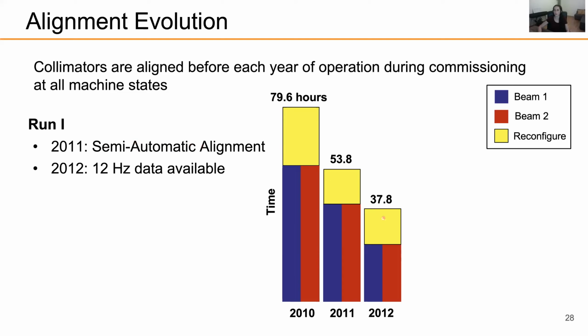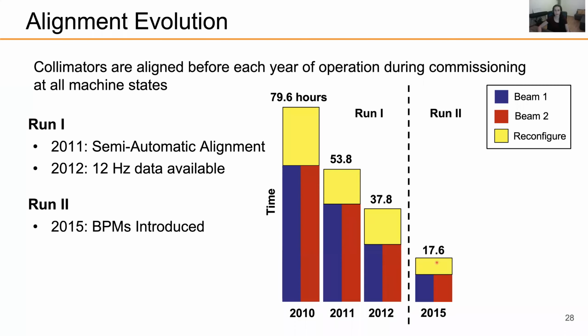And we can see that the time has improved. And then there was a further improvement in time when 12 Hertz data was available to align the collimators instead of the 1 Hertz data that was available back in 2010, 2011. And we can move on to run 2. In 2015 is when the beam position monitors were introduced for the first time, and these were embedded into the collimators that are mostly used for the reconfigurations throughout the year. So here we can see that this yellow block has begun to shrink.